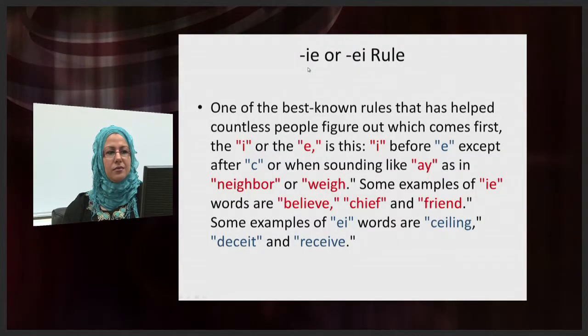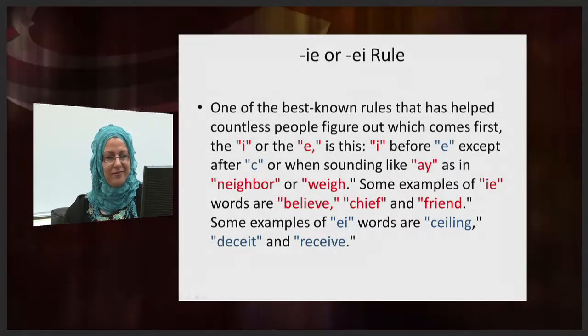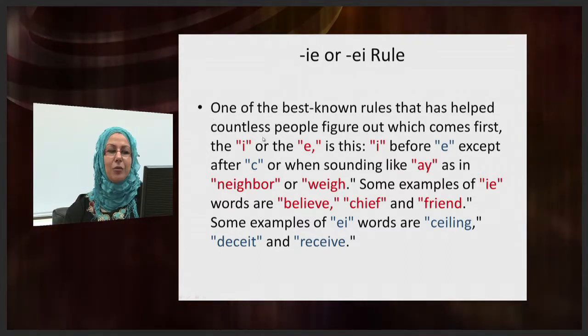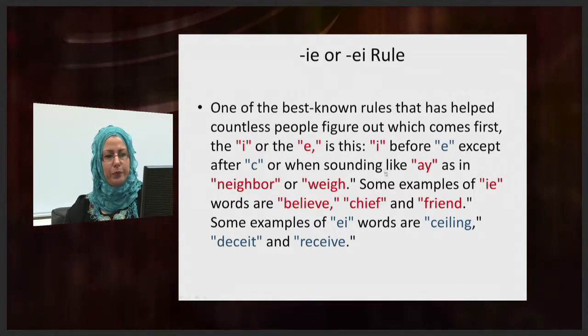One more rule. I-E or E-I, that's very tricky. One of the best known rules that has helped countless people figure out which comes first, the I or the E, is this.